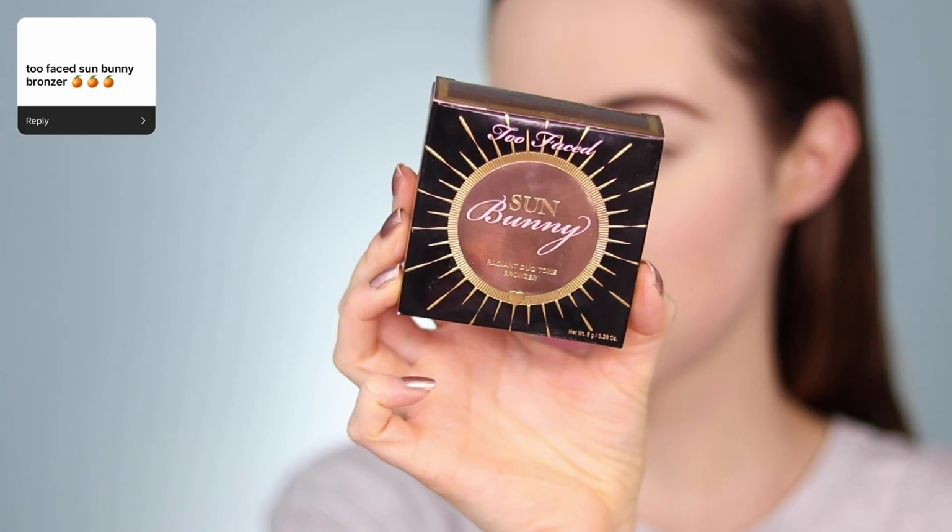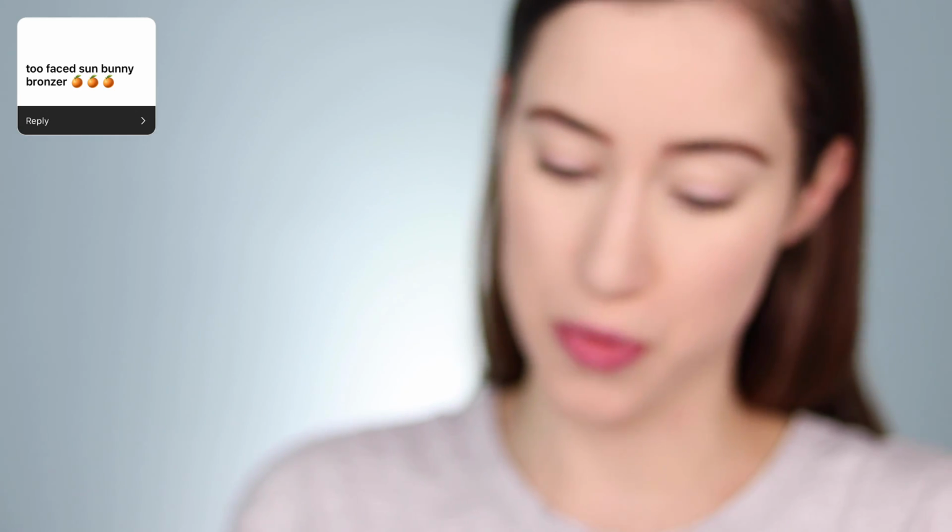Okay, let's go ahead and do a bronzer. And now this one, I've never tried before, but I've actually heard really good things about it. Somebody submitted this and then they put a bunch of peaches on it, so I'm assuming that might mean that it's orange. We will see. It's the Too Faced Sun Bunny Radiant Duotone Bronzer. This was the last one on the shelves at Ulta, which makes me think that some people might like this, but again, makeup is so personal.